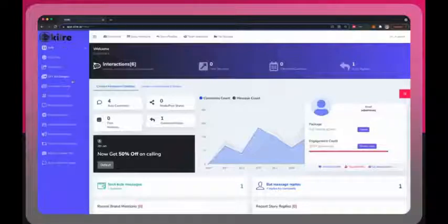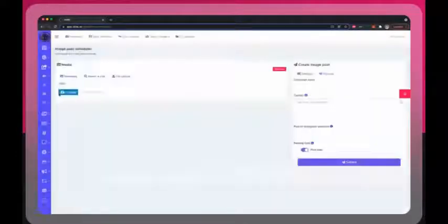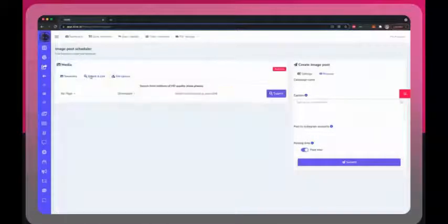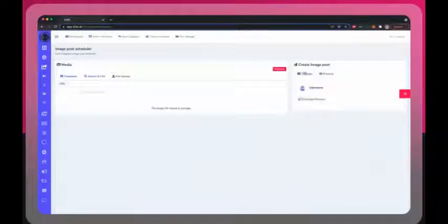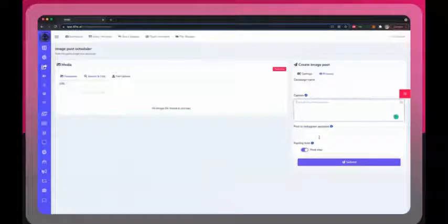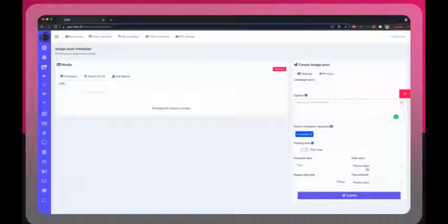The first thing that Kiire helps you do is schedule videos and images on Instagram. So you go into the schedule section. You can either use one of our templates, search and edit from our stock if you have the upgraded version of Kiire, or you can upload your own images from a URL or upload them yourself. Give it a name, your caption, your hashtags. You can choose which Instagram account you want to post it to. You can either post the image immediately or you can schedule it for a specific time based on the time zone. And you can repost that image multiple times.